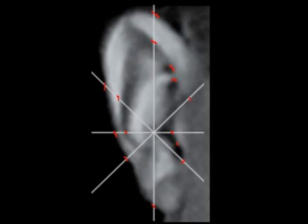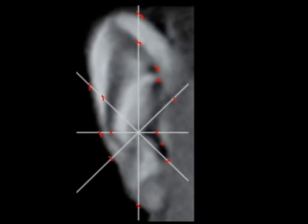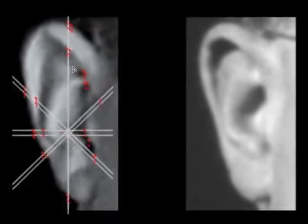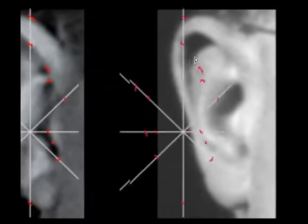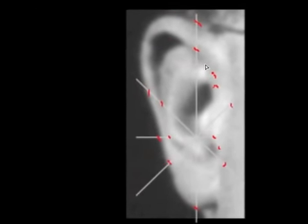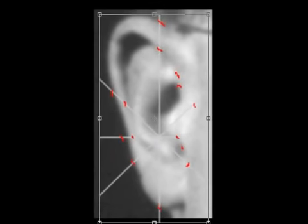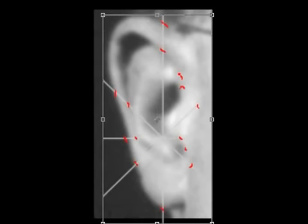Now we'll take this grid and we're going to duplicate it. Now we have two of them. Same grid. Bring it over to this ear. Position it. And you can see we match. The slight difference of the angle of the head throws this one off just slightly, but you can see everything else is a match, so we know that this is the same ear.